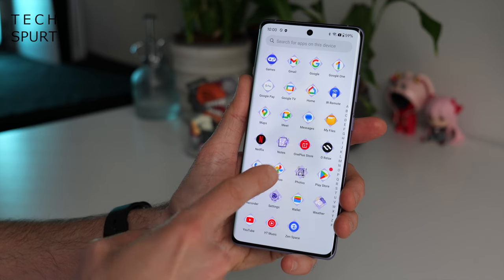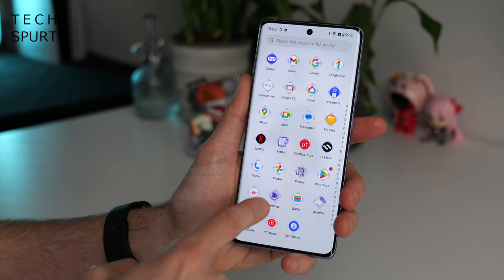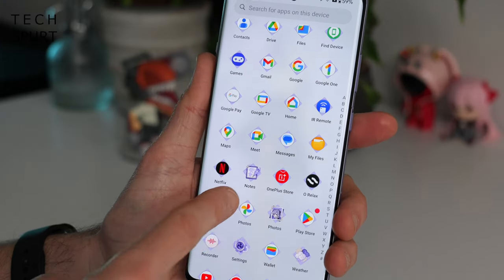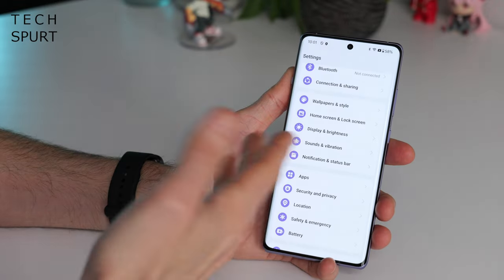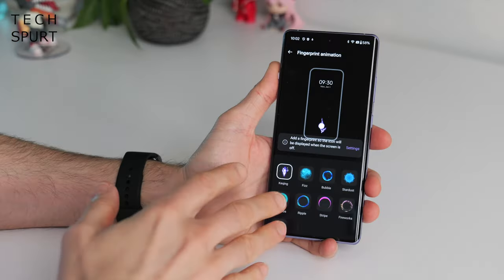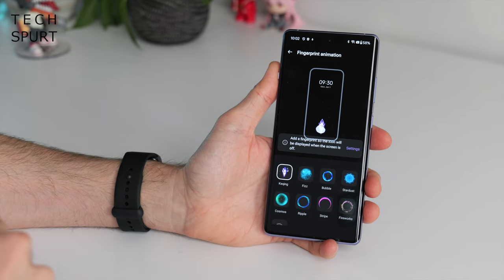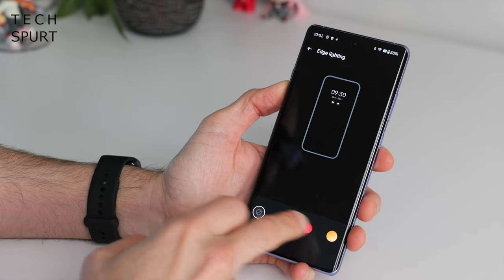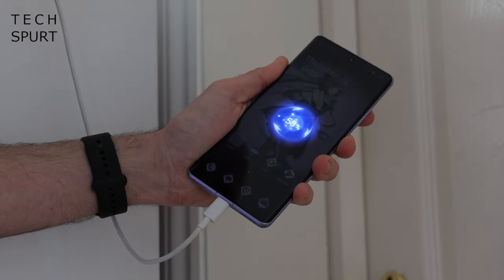For the likes of photos, you've got, again, a picture of Keqing. Can't get enough of her. The weather one, very cute bit of Genshin artwork there. Same for settings, notes, etc. And naturally, the color scheme is, you guessed it, purple. You've even got yourself a special Genshin Impact fingerprint animation. Again, it's that stiletto. But no purple edge light in action. That is a surprise. And yes, a special charging animation, naturally.